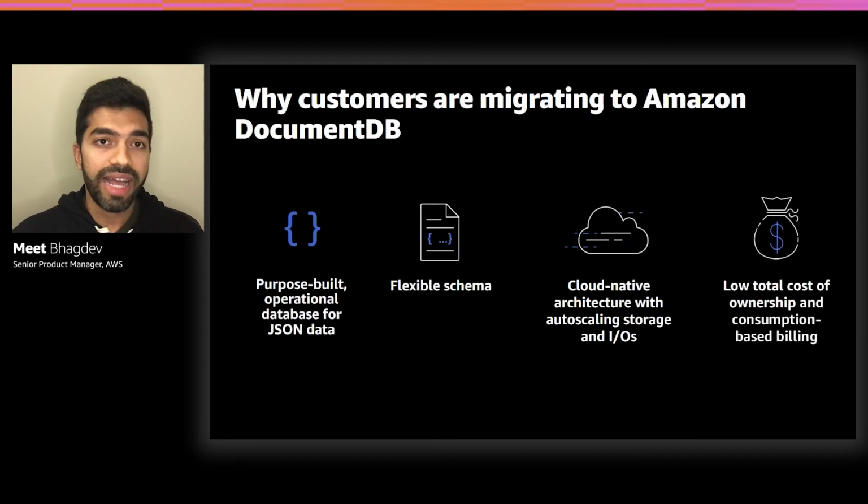We often get asked by our customers why other customers are moving to Amazon DocumentDB. The first reason is that DocumentDB is a purpose-built operational JSON database. If you're looking to store, index, and query JSON data, so if you model your data as JSON documents, DocumentDB is a database that's purpose-built for those kinds of workloads.